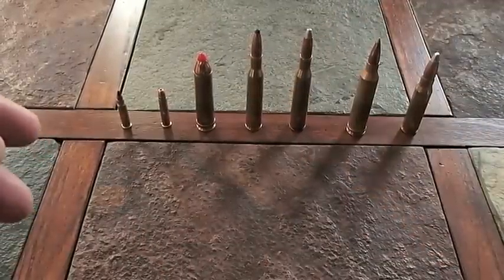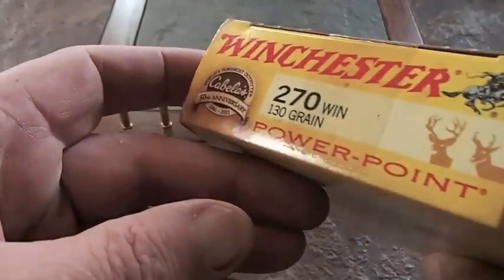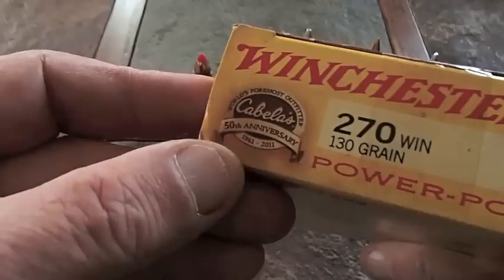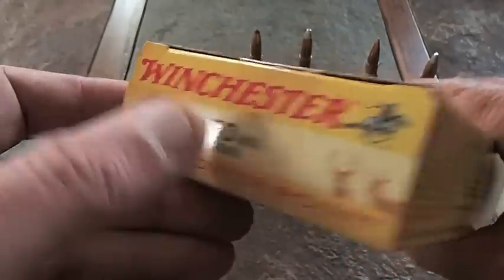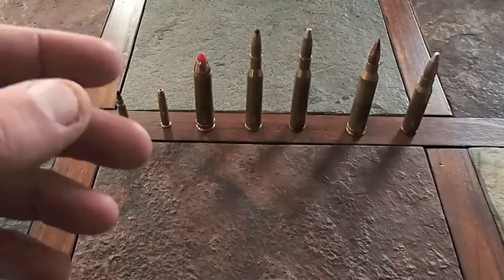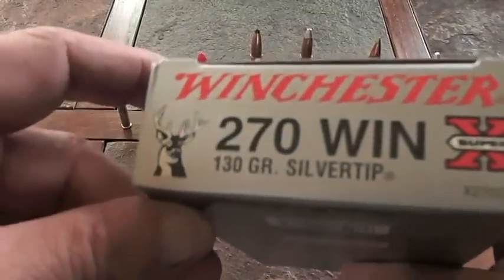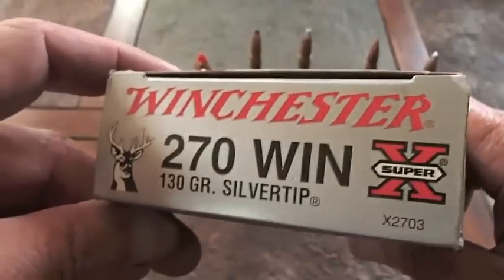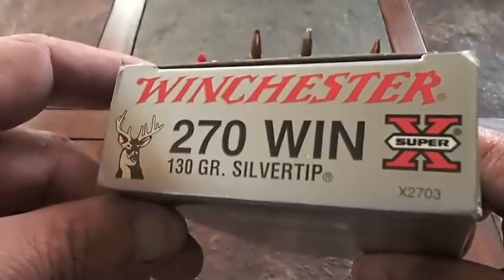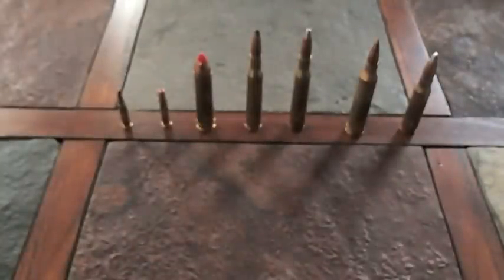And I prefer, when you get to talking about 270s, these Winchester Super X's right here. I remember buying these rounds from Cabela's years ago. You can even see that. They were a 50th anniversary, I think, or whatever have you. Sometimes I have to turn to online vendors because I can't find ammo. With this war on terrorism, ammo's gotten very, very scarce, but it's starting to come back. But this right here is my absolute most favorite round for the 270 Winchester. Them 130 grain silver tips or the power points, they both work really, really well. Okay. Got that out of my hair.